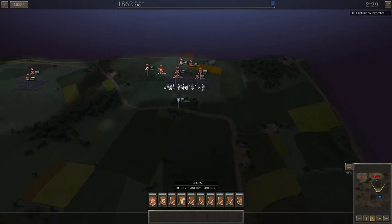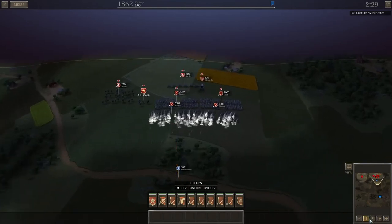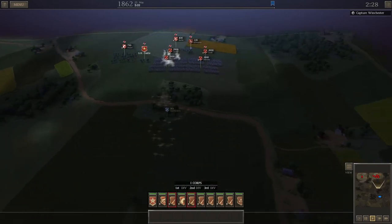Now there will really, oh wow, right off the bat. Well, let's go ahead and play that out. Now there really isn't too much to the battle. It was actually a pretty simply fought battle.